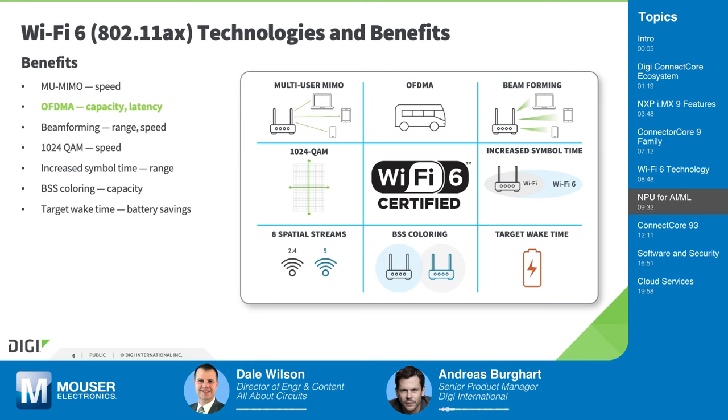With the NPU, computer vision applications like facial recognition or general object detection and segmentation, as well as gesture control, are possible. It's also usable to enable voice control for products in a very efficient way. With the ConnectCore 93 and its NPU, we are enabling all these edge AI applications, running neural networks at the edge, enabling real-time decision making based on local data.